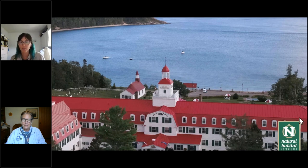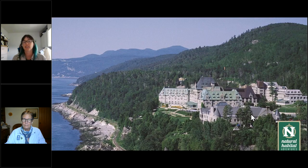So two days there focusing on our whale watching, and then we are going to be transferring to the village of La Malbaie and staying at the Fairmont Le Manoir Richelieu in this location. So this is a Fairmont hotel. As you might imagine from this, it is a lovely upscale, beautiful hotel with many amenities and services. The St. Lawrence estuary is still on our left-hand side here, so a lot of the hotel still has great views of the estuary.